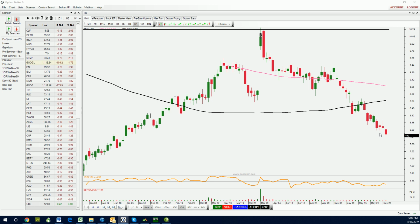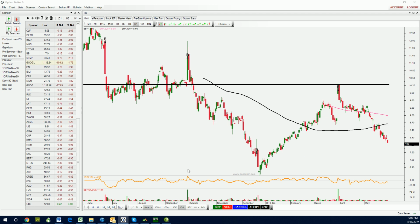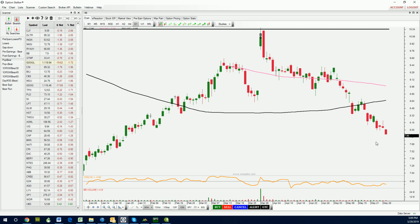I would put BB on the list, and I'm going to. It's only an $8 stock, so no need to trade options on it. Stock is an option. And we'll zoom out and see what potential it's got. It's got plenty of downside room, but it's drifting lower. To zoom out, I just click the minus magnifying glass, click the blank magnifying glass to get me back to the view I like.